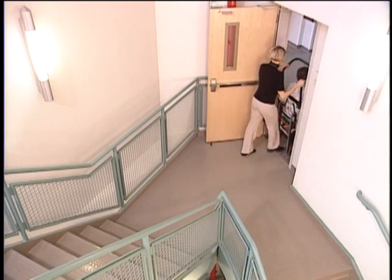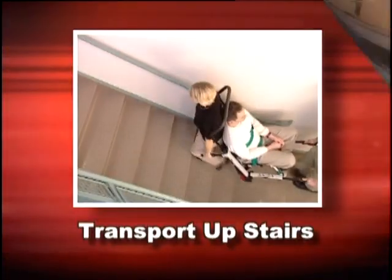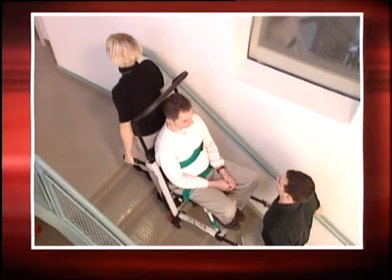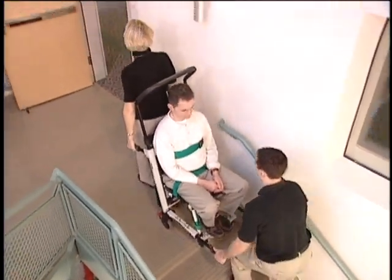The innovative design of the Stryker evacuation chair sets it apart from other evacuation chairs in that it's designed to allow operators to transport a passenger upstairs as well.